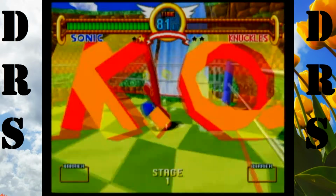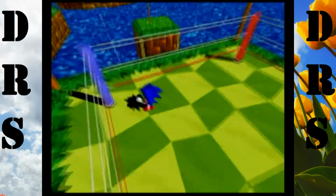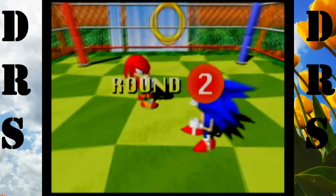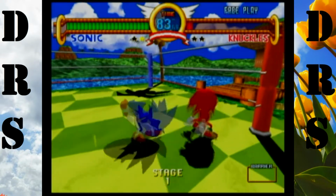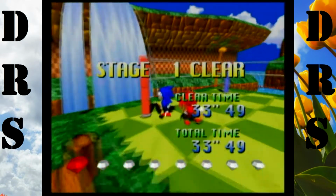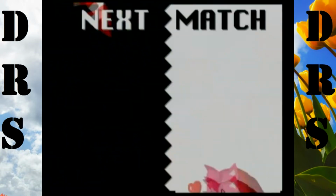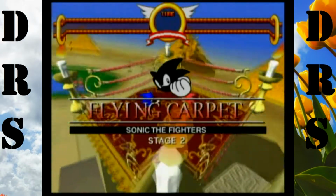The controls work relatively fine. I mean, this is a game where for the most part you just mash the punch button and you can win that way. But there are many different attacks and combos you can use to spice things up. Knuckles was a pushover since he was the first opponent, so moving on to the next opponent we have Amy in her original design at Flying Carpet.